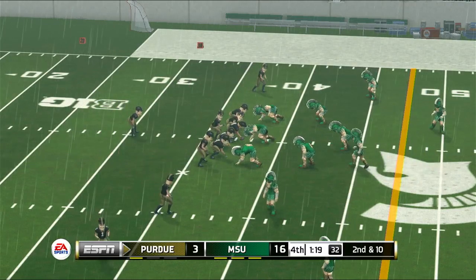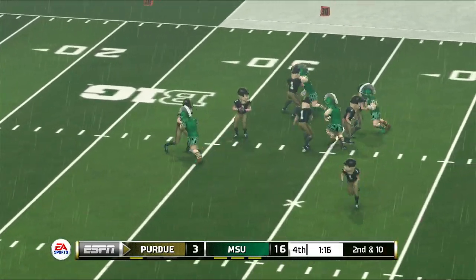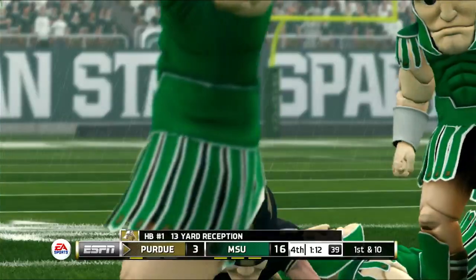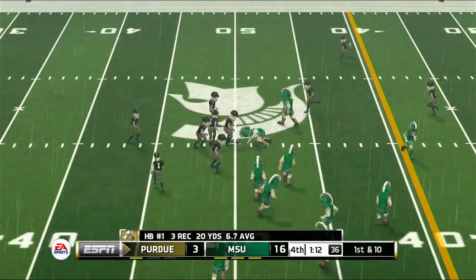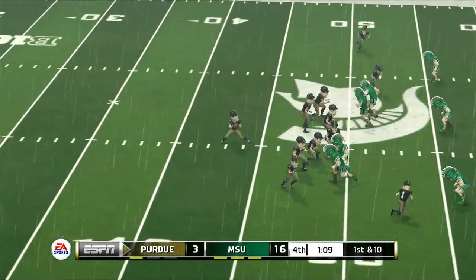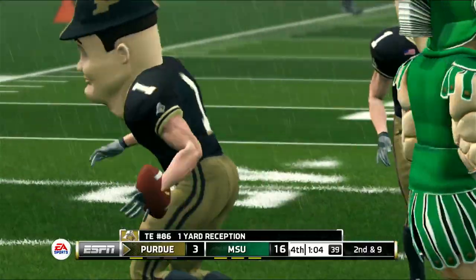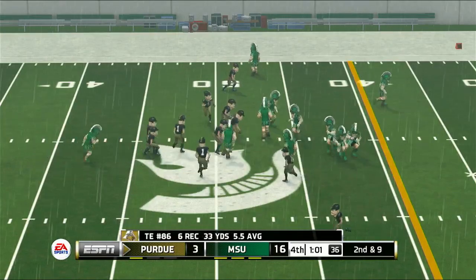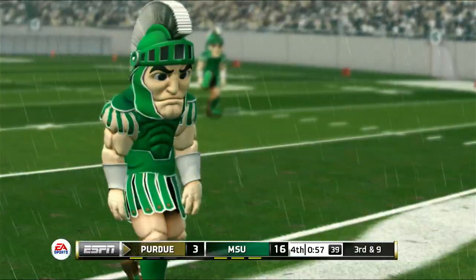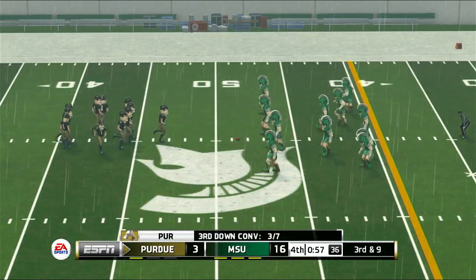Three down. From their own 37-yard line. Second down. And a quick throw. And they make the stop right around midfield. Eagle! Just over a minute in the fourth quarter. Fires it out. And he's taken down around the 49-yard line. Second and 9. And he stops the clock with a spike. That'll make it third and 9. Third down, and they need to get it inside the 40.